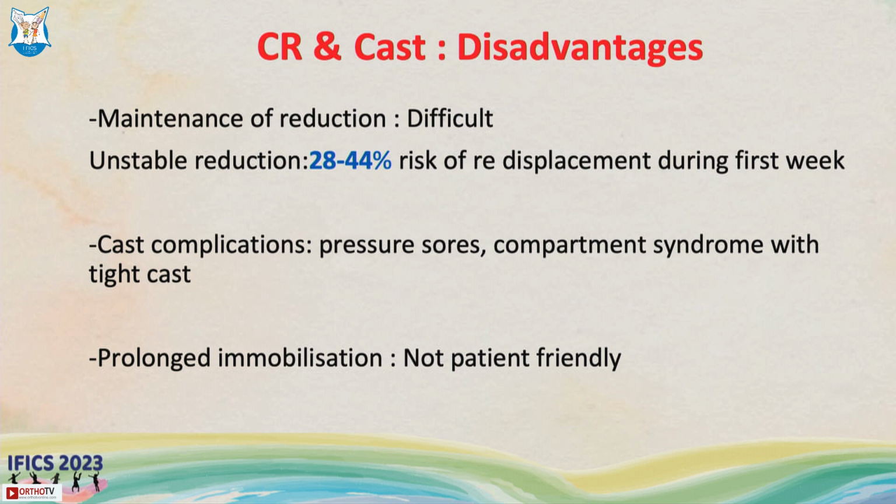But each treatment has its own plus and minus. So the most common disadvantage with closed reduction is, of course, maintaining the reduction. Unstable reduction, the literature says almost about 28 to 44% risk of redisplacement, especially during the first week when the swelling subsides and the cast again becomes loose. And of course, if you have not given a good cast, then you can have cast complications like pressure sores, compartment syndrome if the cast is very tight. And of course, you require prolonged immobilization. So especially in adolescence and this era of youth where they want to go back to their sports activity, they are not very happy with the prolonged immobilization and closed reduction technique.